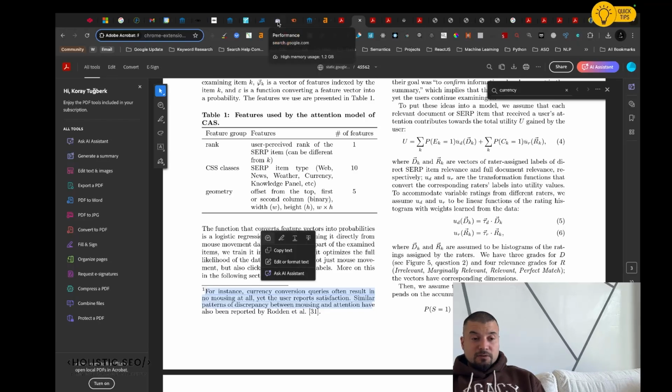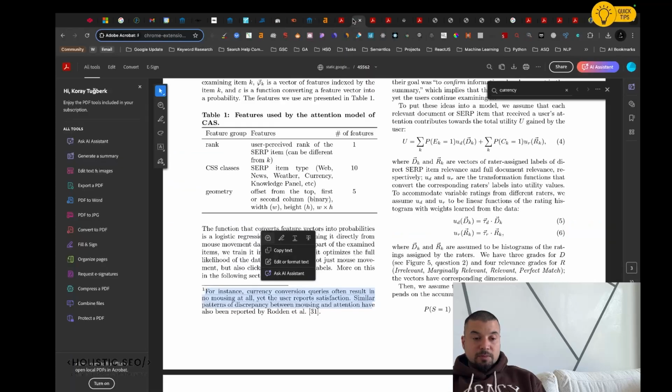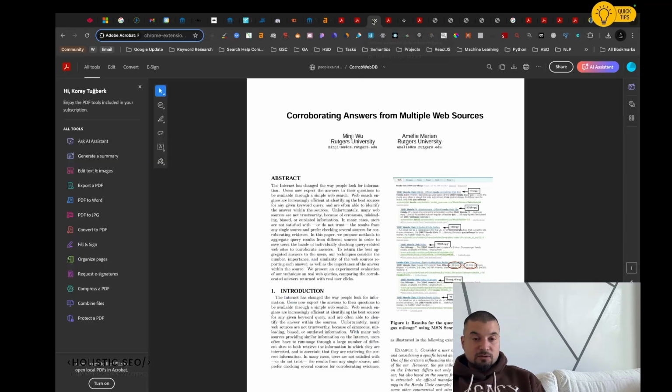Usually I try to focus on impressions, because during these specific projects, if you're able to see an impression increase before the click increase, it will still be helpful for you. Plus, when it comes to certain types of topics, you don't need that much long click. Still, it will be helpful to give positive historical data signals to the search engine.